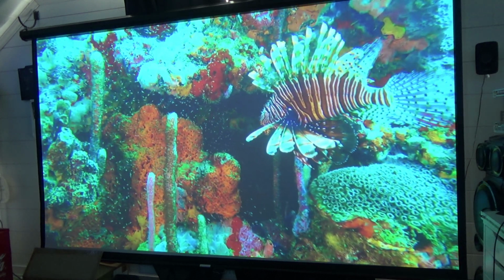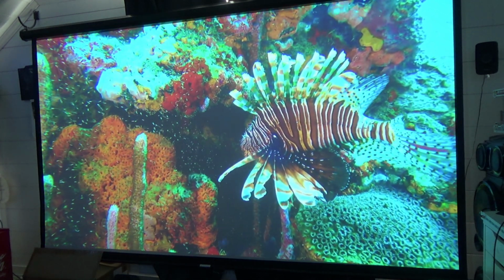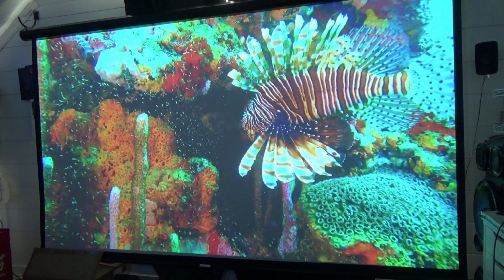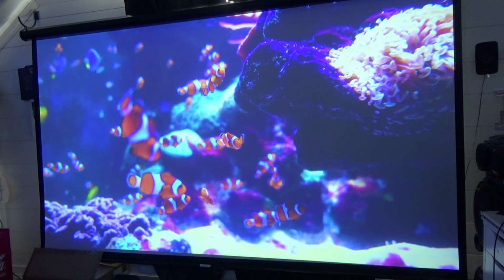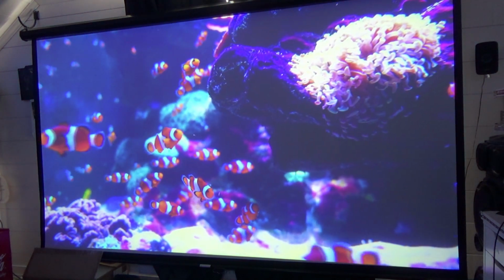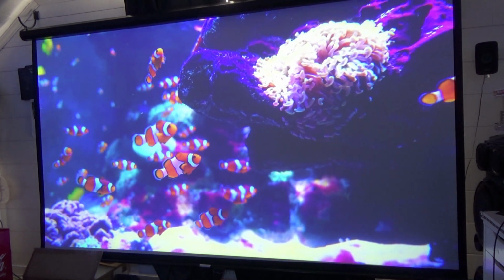And from what I can see, the colors are pretty much very similar to the TV. I would say almost exactly like the TV. The colors are really good and they are popping off the screen, as you can see, and according to me it looks really good and really similar to the TV.